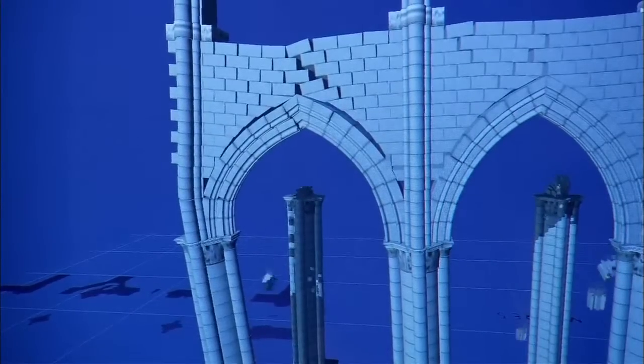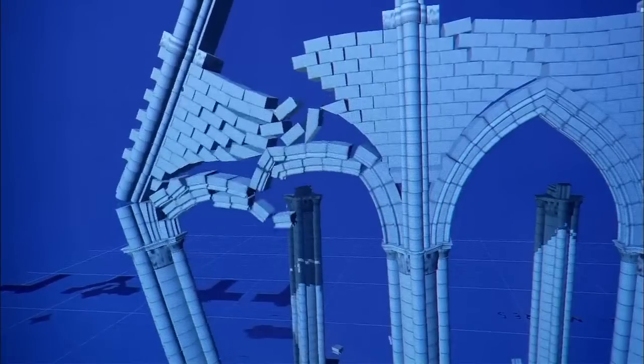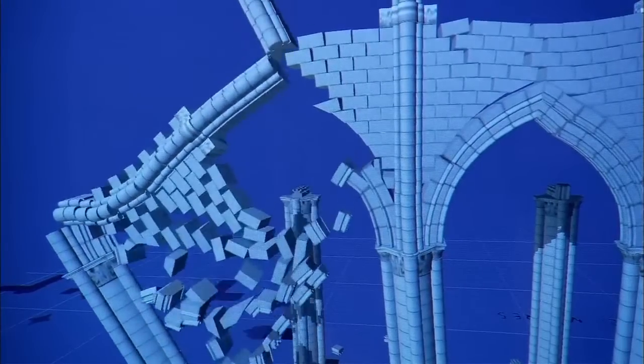O'Neill simulates what happens next. It would continue to push out until at one point it would just give way and everything would come crashing down.